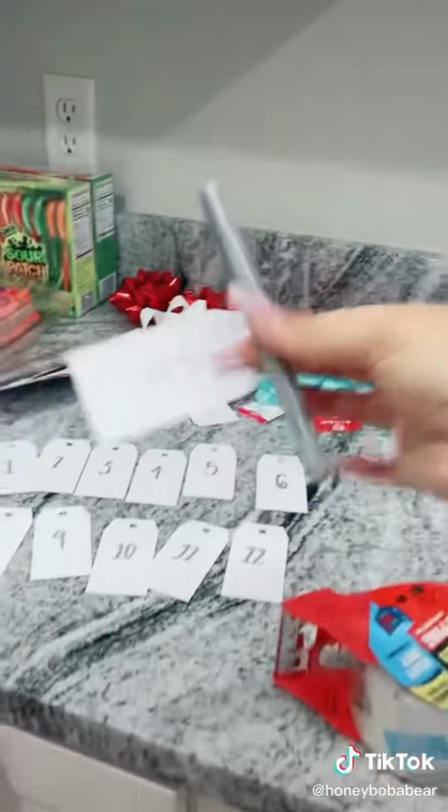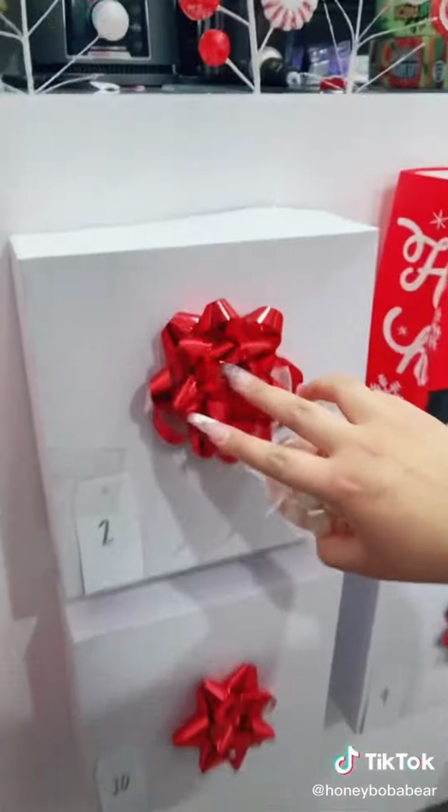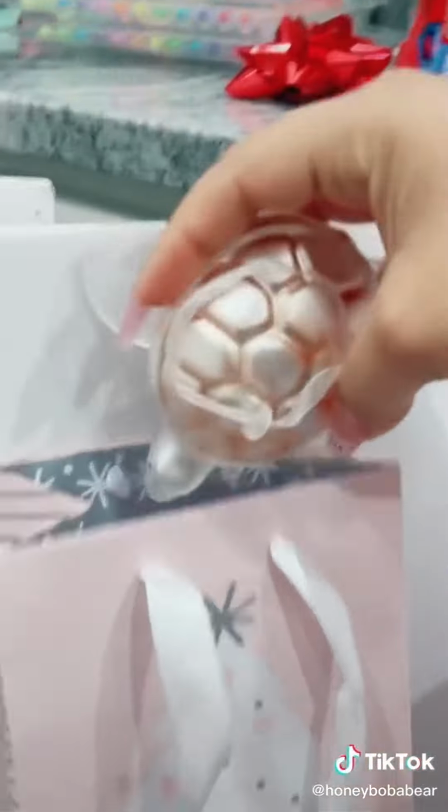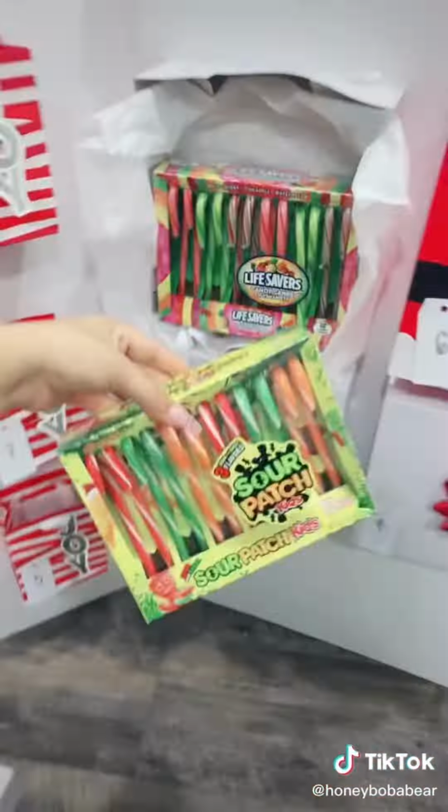I wrote 1 through 12 in silver Sharpie and now I'm sticking them onto the bags. I added some bows too. Oh my gosh, time to fill them. My niece loves turtles, so day 1 is a turtle ornament. And my sister gets a microphone because she loves to sing. Candy canes for day 2. Day 3, I'm doing bath bombs and a snowman.